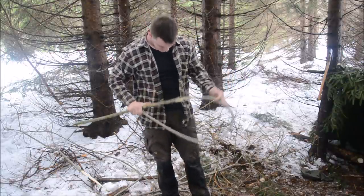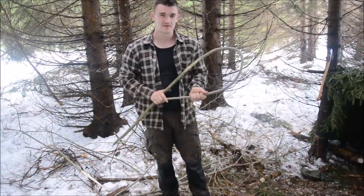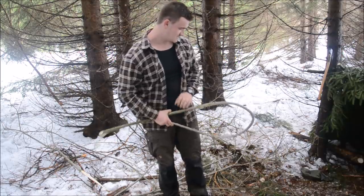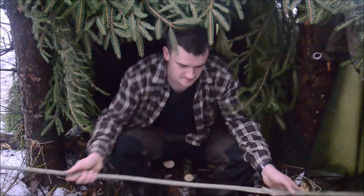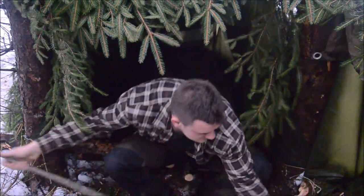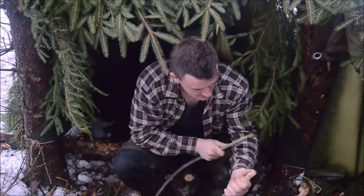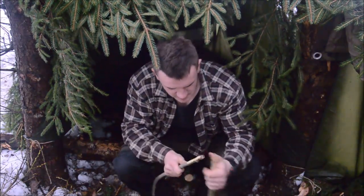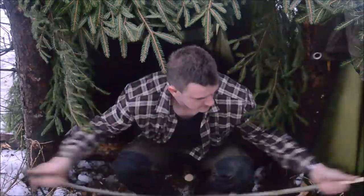This should be fine. We just have to be careful not to hit him in the face, and everything else is gonna be fine. Just move this along here, and yeah, I made a few notches over here just for the better grip, and I have to try to tie it around.